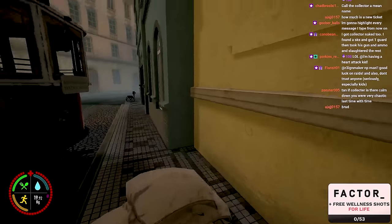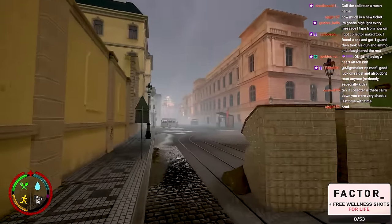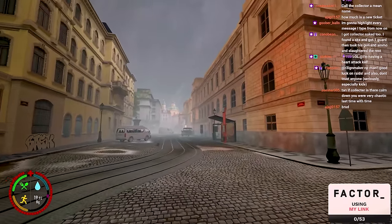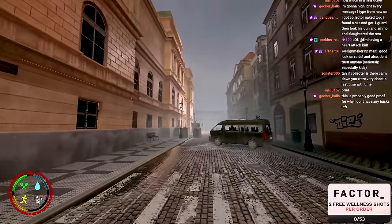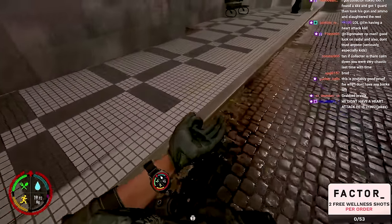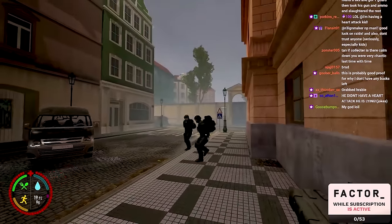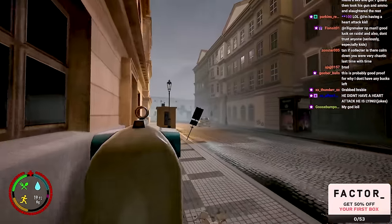Am I done? Shall we go check collector? Yeah, we can go right in. Let's go in through the right side because we might be able to kill some players before they get in. We'll see how it goes. Good luck. I've been dying a lot, so chat, you two, you guys have to keep me alive.